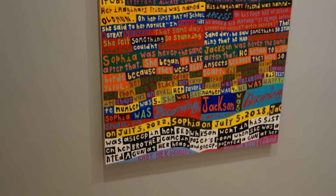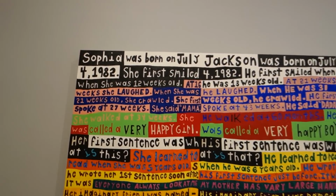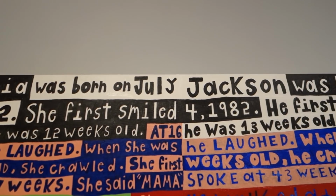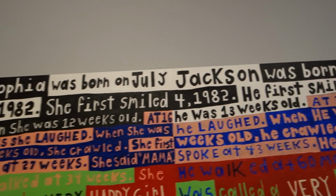But like in this one that you're moving around to, what's the title of this? This was Sophia and Jackson. In this case, Sophia was born on July, Jackson was born on July 4th.